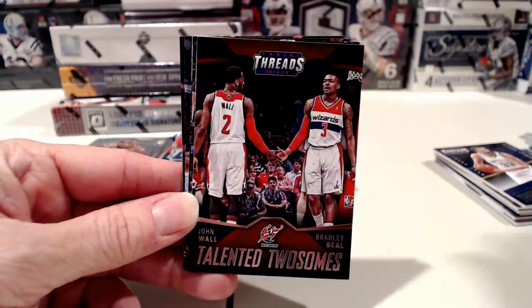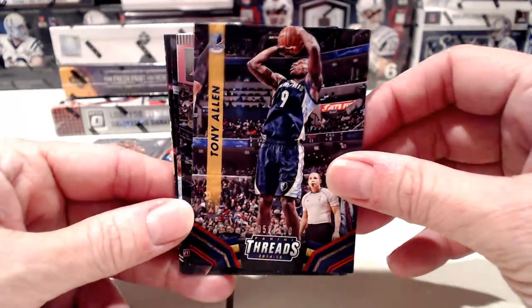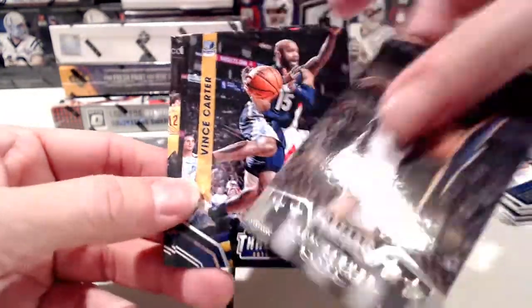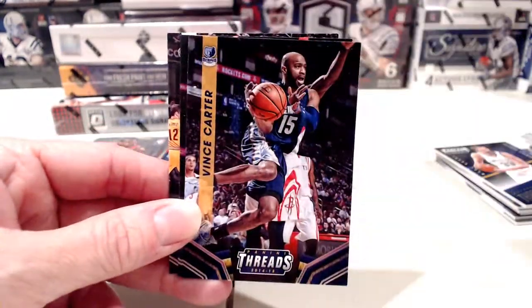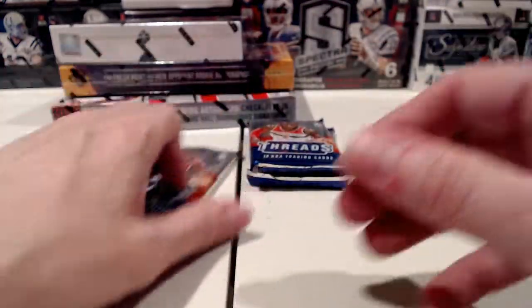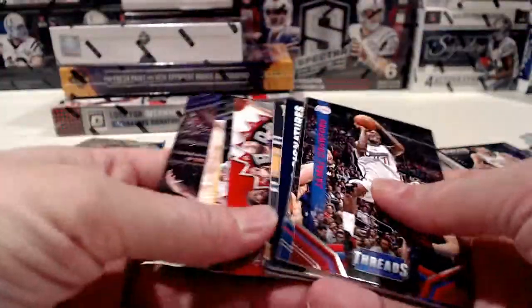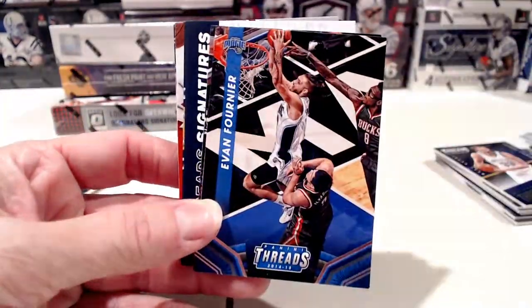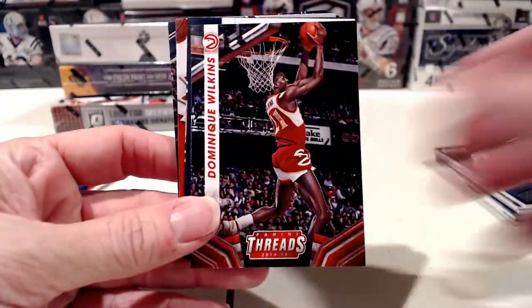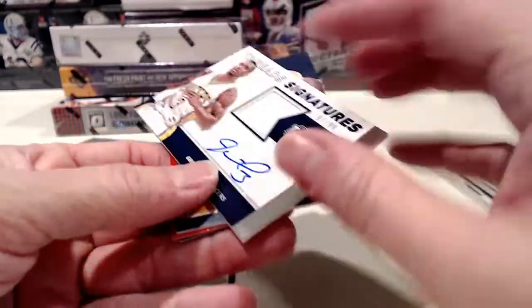Talented Twosomes insert with John Wall and Bradley Beal. That's a numbered insert to $1.99. Oh, I thought I had them all going the right way. Tony Parker insert. Well, we may as well just go through them the way they are, and I'll just keep flipping the pack. It's probably not going to be any faster than by the time I sit there and switch them all to begin with. So, George Hill for the Pacers.